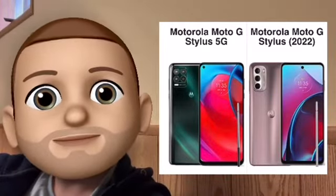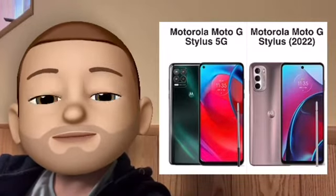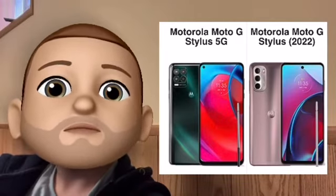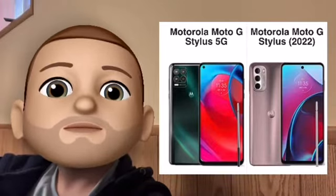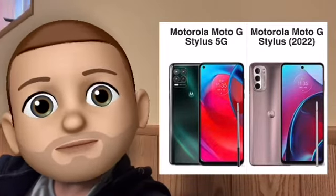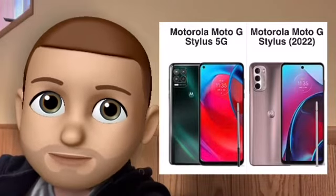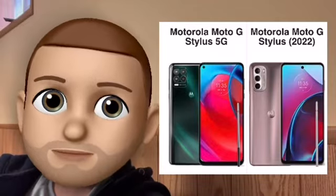Display, they changed it up a little because they went from 60 hertz to 90 hertz. They kept the same big size, 6.8 inches. That's pretty big. That's probably the biggest you could find, especially in the prepaid world and at these prices. And it's good that it has that size because it'll help out using the stylus. They both have 1080p resolutions, and the PPI is the same, near 400.